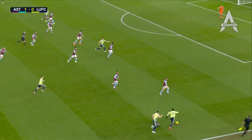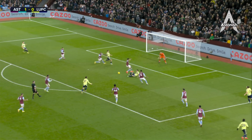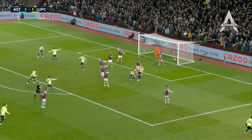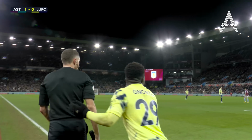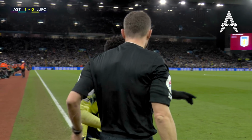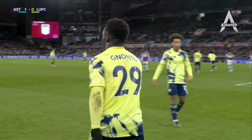Aronson out wide right side. Gnonto's down that right side now. Carries the ball into the penalty area. Comes Rodrigo, chests it down. Aronson, shot blocked. Rodrigo! Rodrigo, the flag is raised, and Leeds are denied by the assistant on the far side. And that cut short the celebrations.